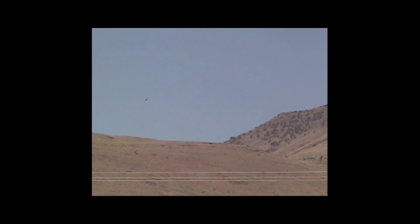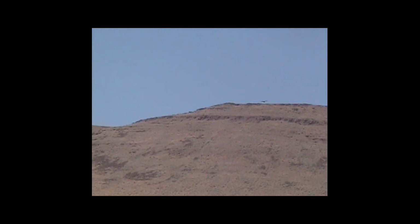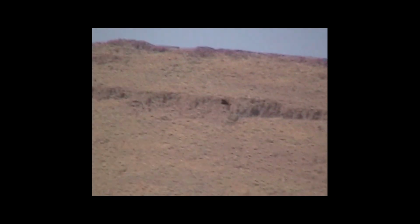Another group of vultures is circling our motion detector camera, but it doesn't look like they're going to come in. They just circle and circle and circle, getting lower and lower, till pretty soon they're only about 5 feet off the ground, but yet they don't seem to come in.